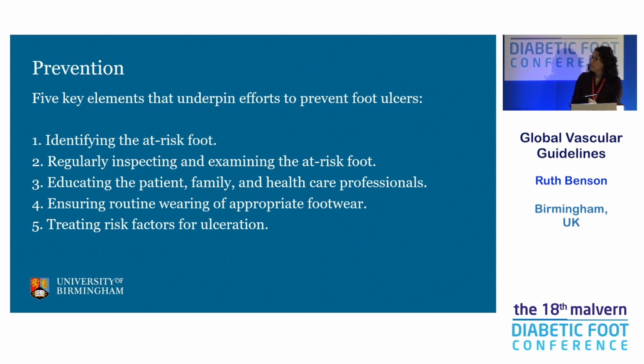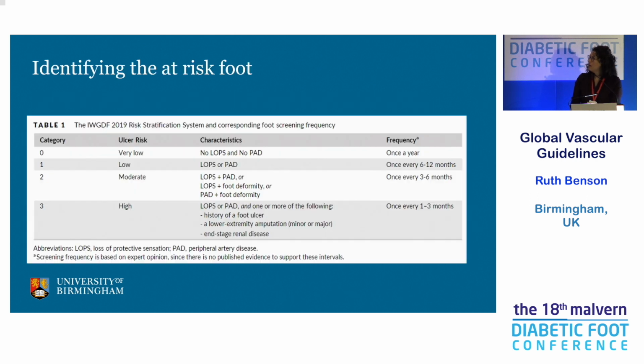Also ensuring the routine wearing of appropriate footwear, and finally treating the risk factors for ulceration, which isn't just practical but also involves lifestyle, economics, and other cultural and inherent social beliefs. So this is the stratification for identifying the at-risk foot. And the main thing that they focus on is loss of protective sensation and a diagnosis of peripheral arterial disease.